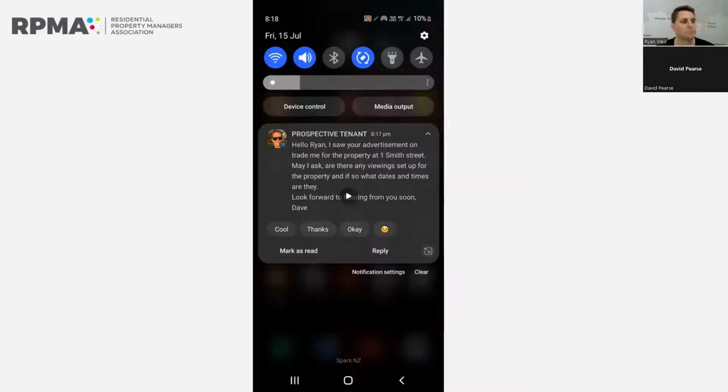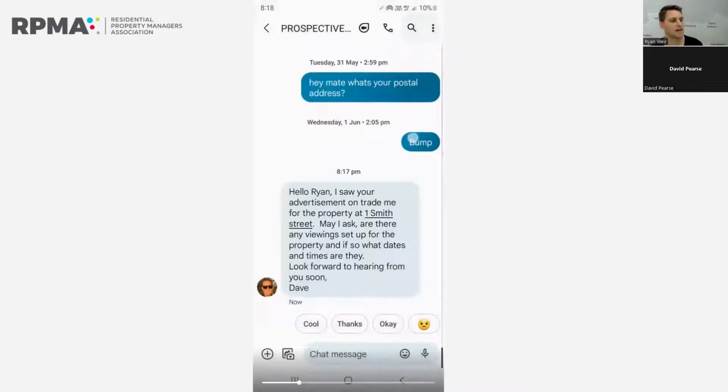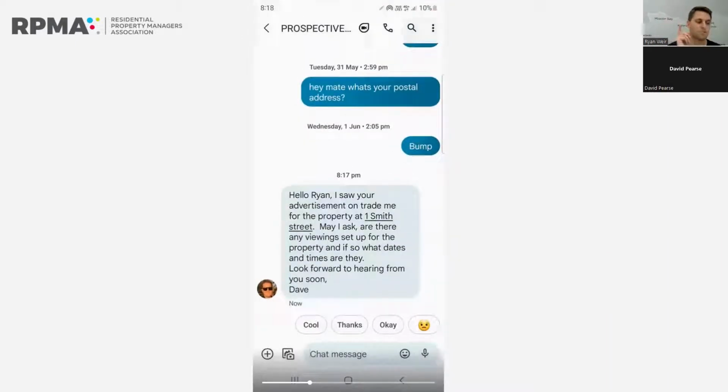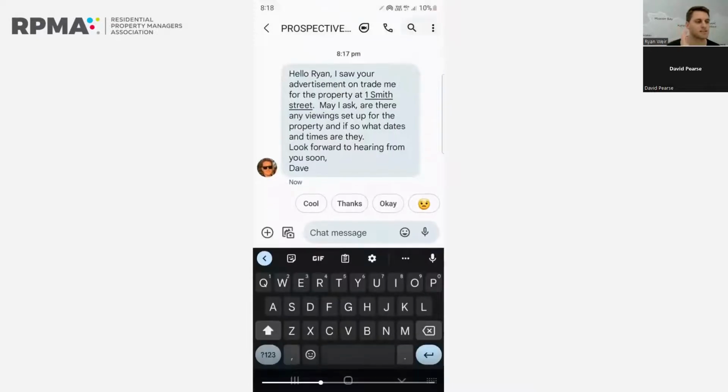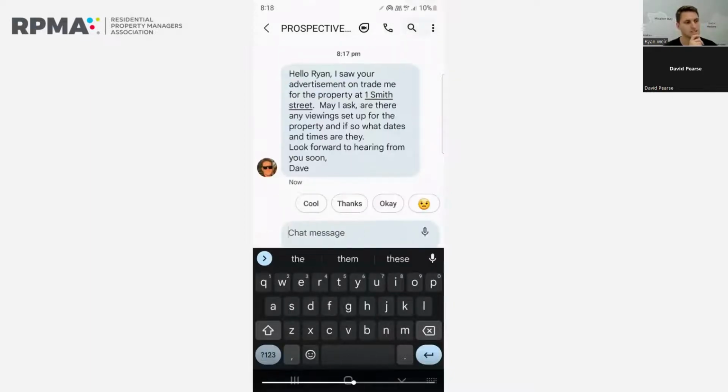Thanks, Dave. So I'm going to show you how I deal with this type of text message in the fastest way possible. I've opened up the message, and all I do is I type VT, and the way I remember VT is it's short for viewing tracker. I want to send the person to viewing tracker. So we can hit send on that now.